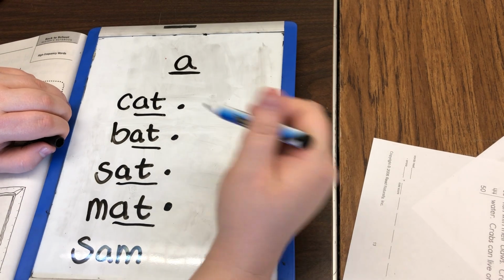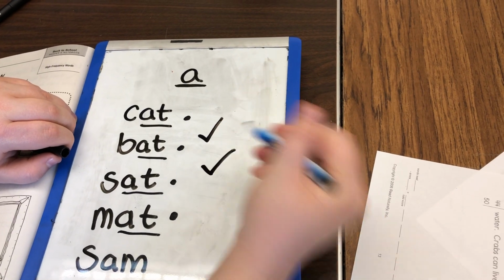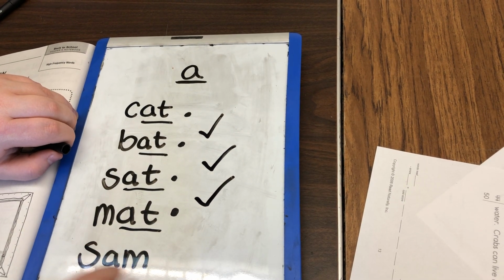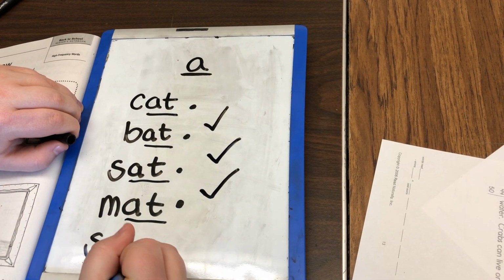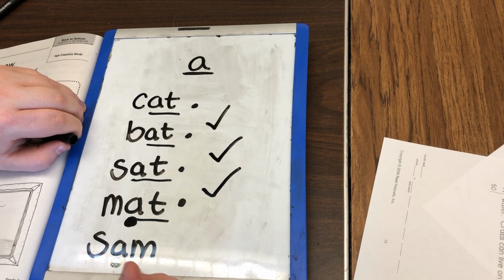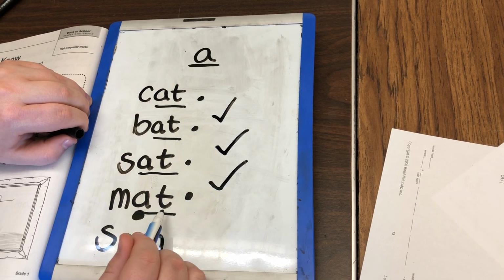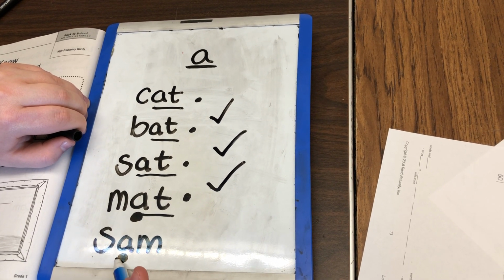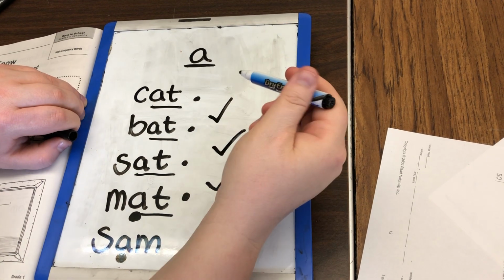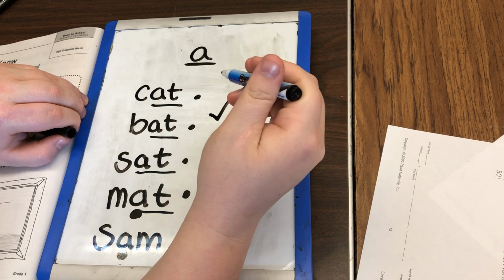Does cat rhyme with bat? Yes. Does bat rhyme with sat? Yes. And does sat rhyme with mat? Yep. Does mat rhyme with Sam? No. Even though it has that short A sound, both of them do, it does not have that same ending sound. T and m. So mat and Sam do not rhyme at all. So I talked to you about rhyming because that helps you listen for sounds that are the same.